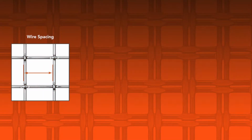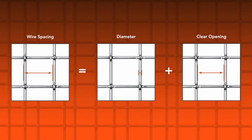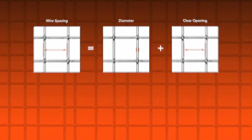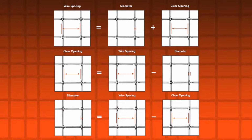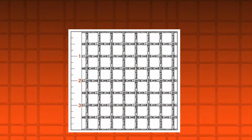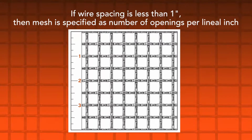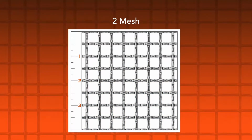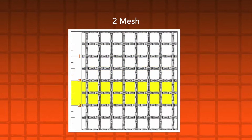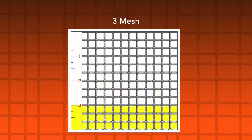The three basic measurements, wire spacing, diameter, and clear opening, can be expressed by a simple algebraic relationship. When any two of these measurements are known, the third can be easily calculated. It is very important to use the proper terminology when discussing wire spacing. When wire spacing is less than an inch, it is specified as the number of openings per lineal inch. For example, 2 mesh would have 2 openings every inch. 3 mesh, 3 openings per inch, and so on.